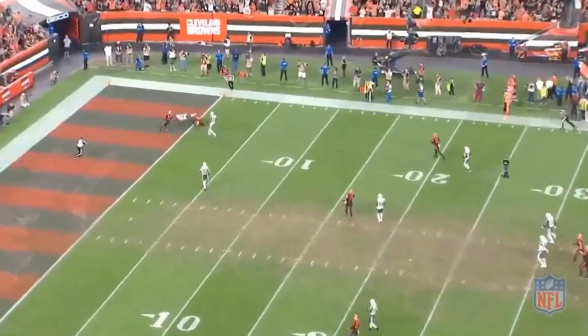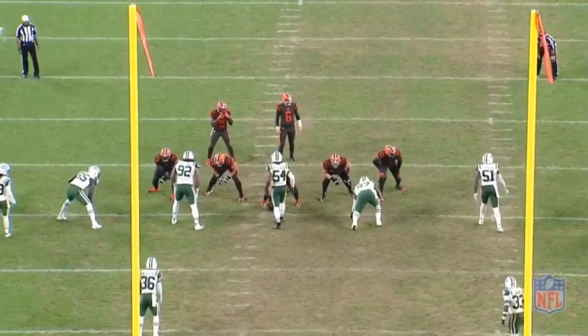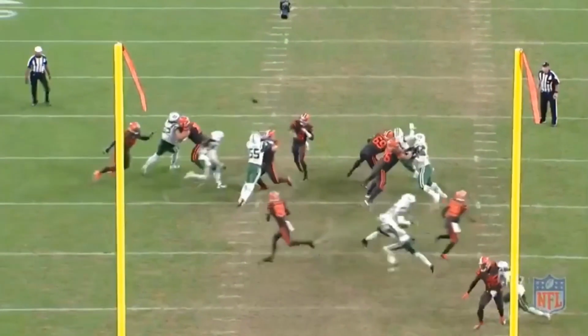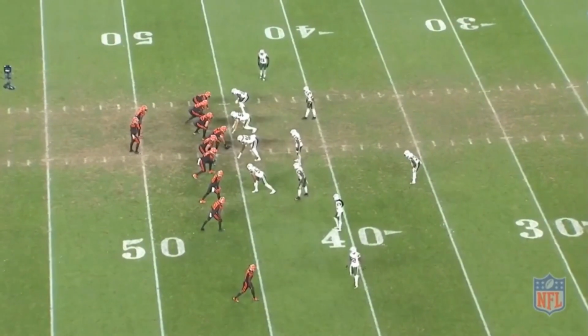So really nice job. Again, the themes that keep showing up: accuracy, anticipation, aggressiveness, all the things that the Browns have struggled to get for a long time out of this position. So I love it. He's able to get it out on time too. 1, 2, 3, hitch, let it rip. Again, he's going to get hit there if he doesn't get it out on time. Beautiful ball, beautiful catch, big time hookup.